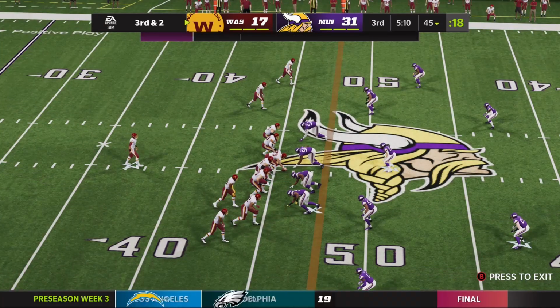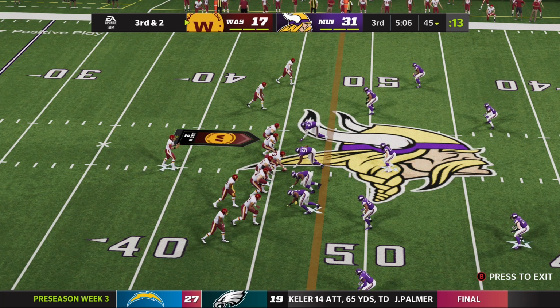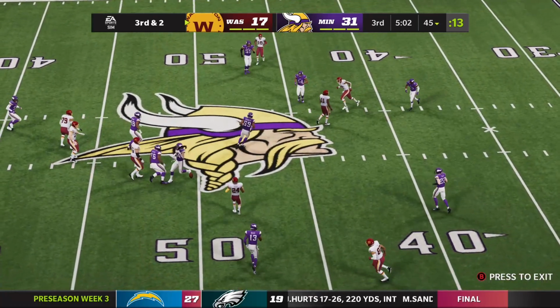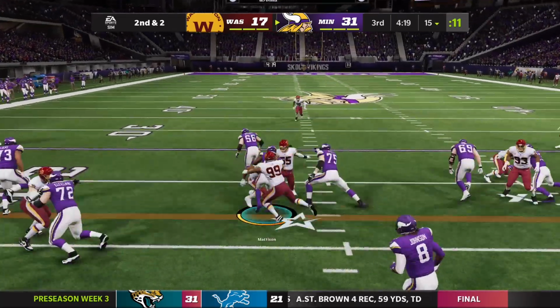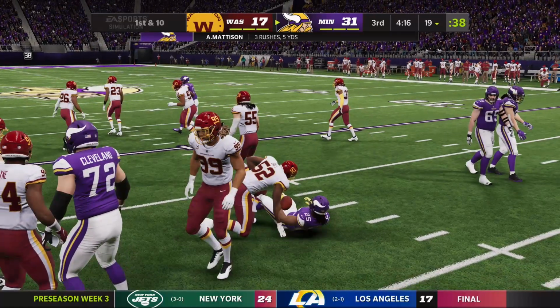So these guys have punted 4 times already, and they're staring at a 5th, barring a conversion here on third down. There's Wilson to throw. And that incomplete, nearly. Running from the shotgun with Madison. And he'll be about a full yard shy of the 20 at the 19-yard line.